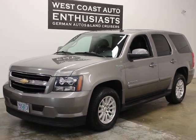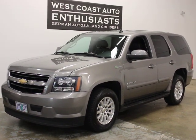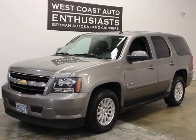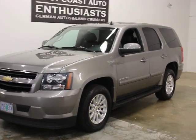Today we're featuring a 2008 Chevrolet Tahoe hybrid. This is a clean title, clean Carfax. It's an Oregon car. It's got 108,000 miles on it. We can finance it through Cuttle, and we can put an extended warranty on it out until 125,000 miles.